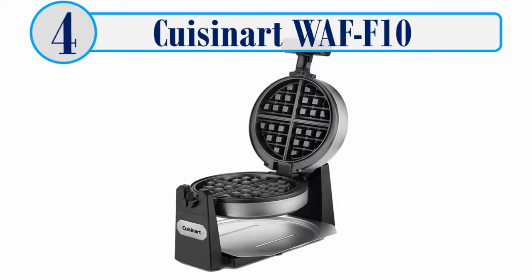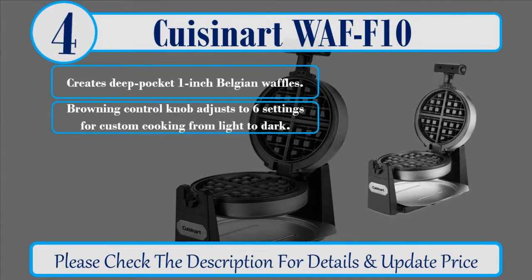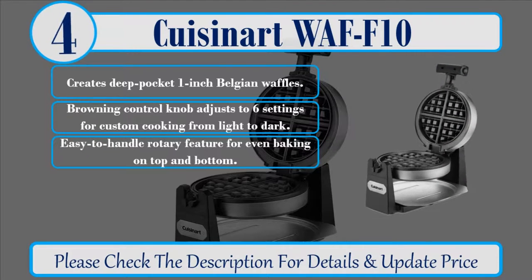Number 4. Cuisinart Waffle F10. Creates deep pocket 1-inch Belgian waffles. Browning control knob adjusts to 6 settings for custom cooking from light to dark. Easy to handle rotary feature for even baking on top and bottom.